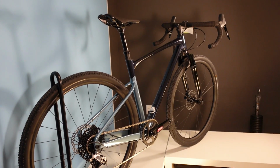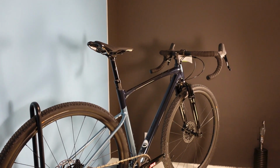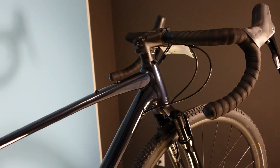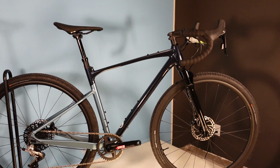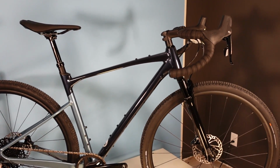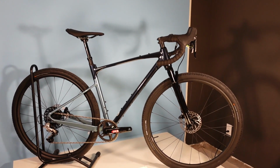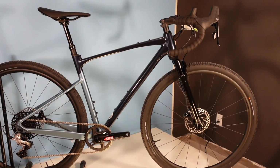So the Revolt name has been in the Giant program for a number of years now. The Revolt X is basically a new product, and if I remember correctly, last year was the first year of the Revolt X. To give you an idea, whether it is a Revolt or an X, that means that we're talking about a gravel bike, a drop bar gravel bike in the Giant program. When talking to Giant about it, what they say is basically the Revolt is sort of a racing inspired gravel bike. The Revolt X is going to be an explorer's gravel bike.